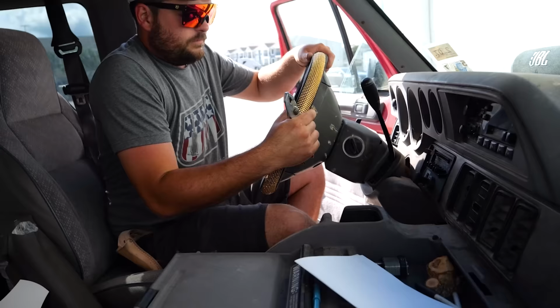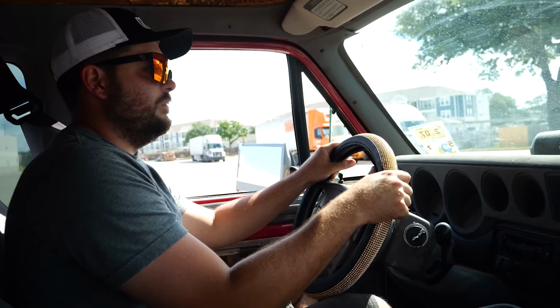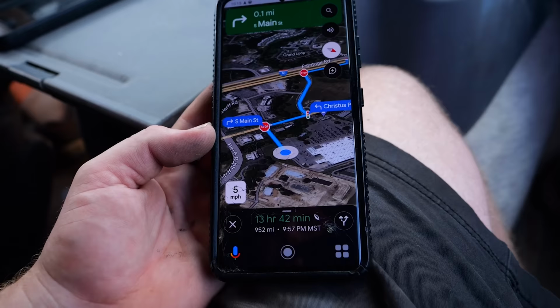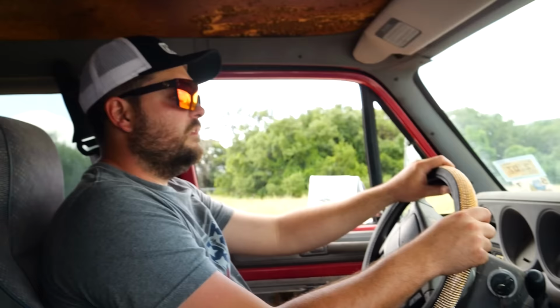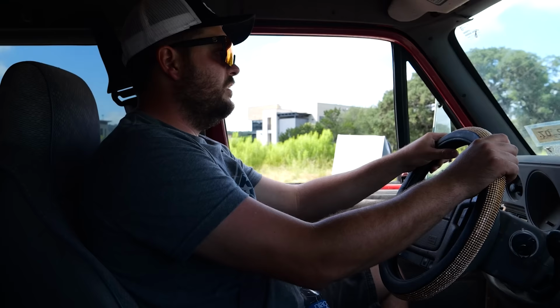Steering wheel cover's a lot nicer. 13 hours, 45 minutes, 952 miles to Phoenix. ETA, 10 p.m. Oh, we go back 2 hours. Oh, we'll be fine. We could maybe pull this off in one day. Let's try it. This thing drives so much better with new tires. It's like riding on a cloud. I knew they were bad, but I didn't realize they were this bad. It actually drives really smooth.